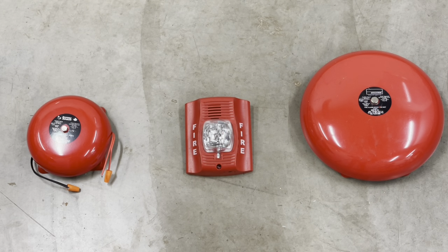Bells also don't have the confusing bit about a volume select. They come one way, and that's the way you've got to use them. You don't worry about coding, you don't worry about any settings as far as if it needs to be set to coded, continuous, temporal 3. You don't have to worry about any of that. You don't have to worry about what the panel is set to versus the device. You don't have to worry about volume adjustment.